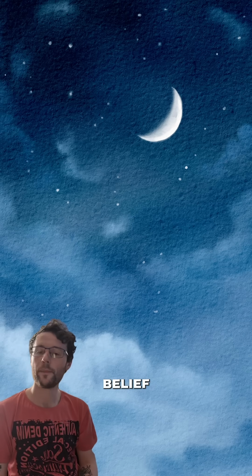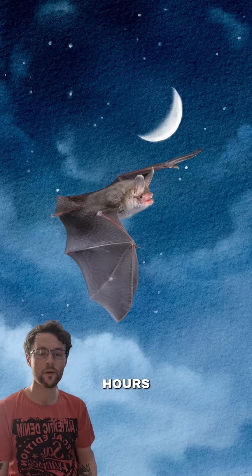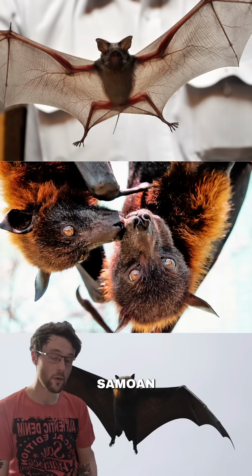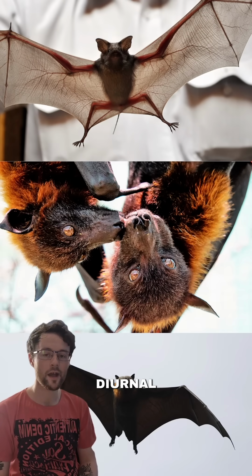It is a common belief that bats are nocturnal, and whilst many species are active during the night hours, there are certain species like the Samoan flying fox that are actually active during the day, otherwise known as diurnal.